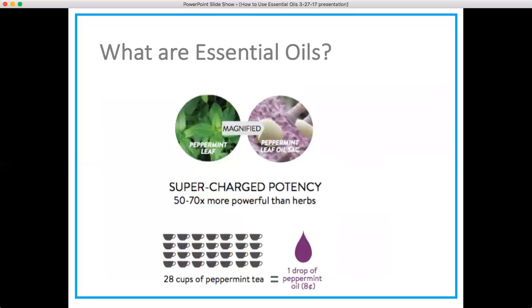Essential oils are extremely powerful because they are so highly concentrated. You've probably heard to drink peppermint tea, for instance, if you have an upset stomach or indigestion or something. Well, it would take 28 cups of peppermint tea to equal the strength and the therapeutic benefit of just one drop of peppermint oil. Essential oils are 50 to 70 times more powerful than herbs. So one drop goes a long way. They're very powerful.